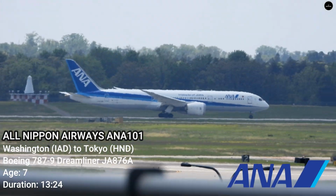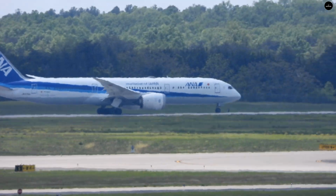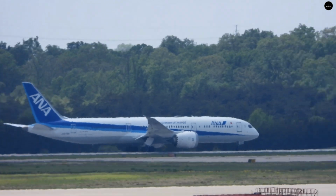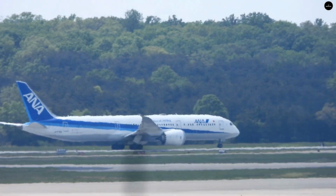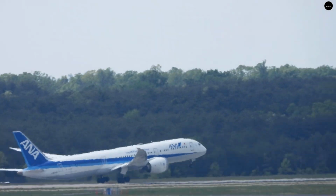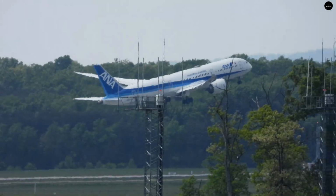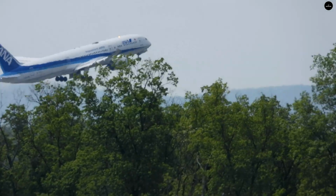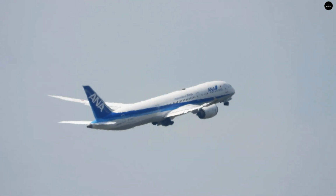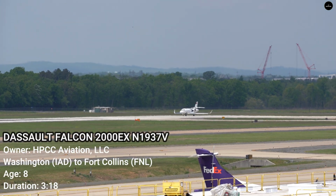ANA Flight 101, it's our 787 heading back to Tokyo. Another business jet.